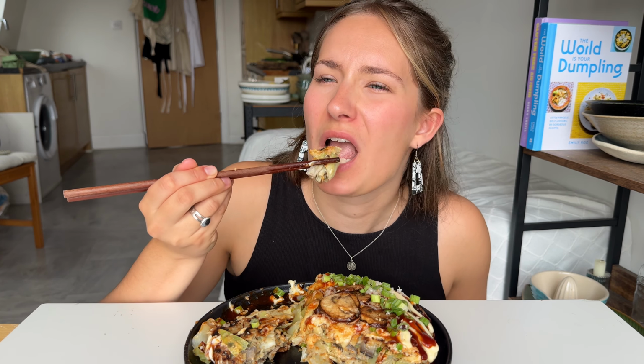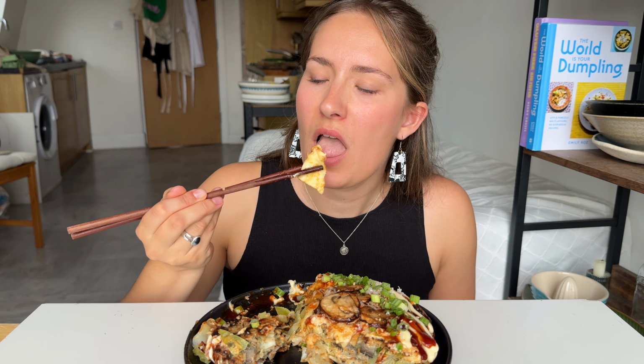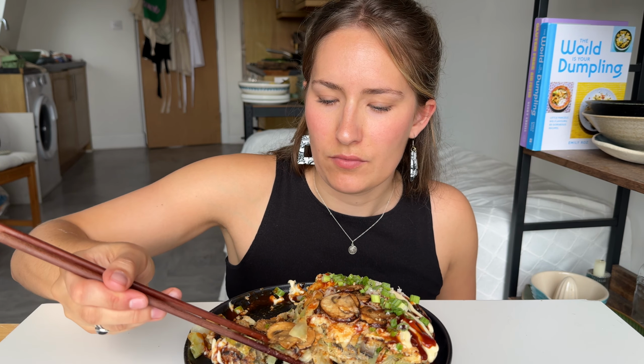Oh, that flavour. Cheese. This is unreal.